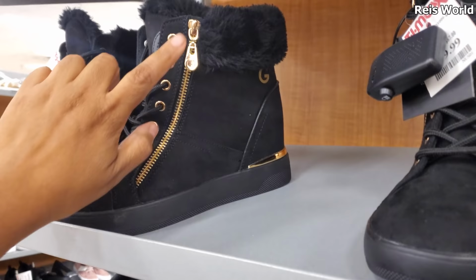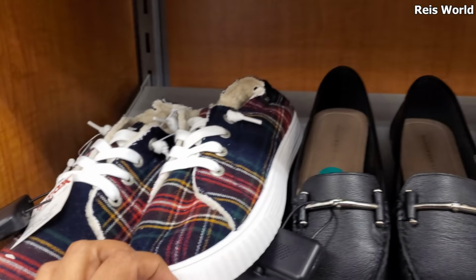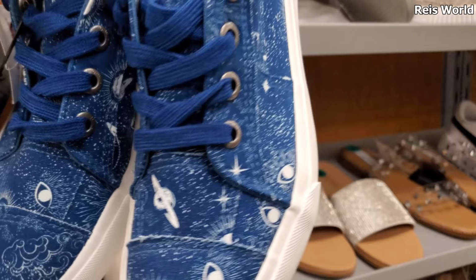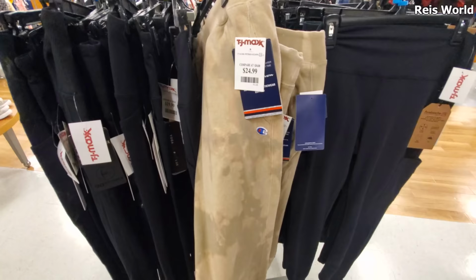Okay, anyway, zipper on the side and a fur right here on the top. $20 by Tommy Bahama. It does have like that Sherpa on the inside to keep your foot cozy. Oh, check this out by Blowfish for $25. I have not seen this print. These are Champion for $25, kind of like that bleachy look. Those are kind of cool.